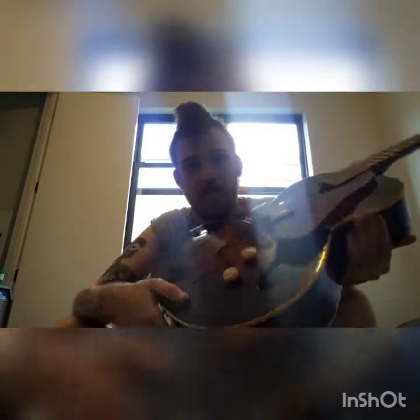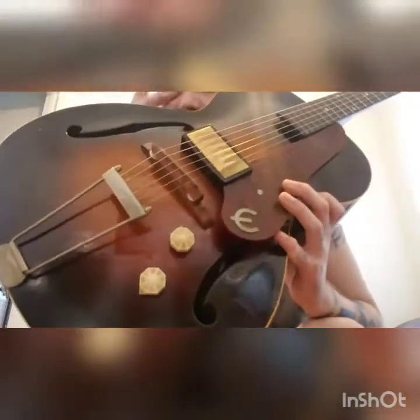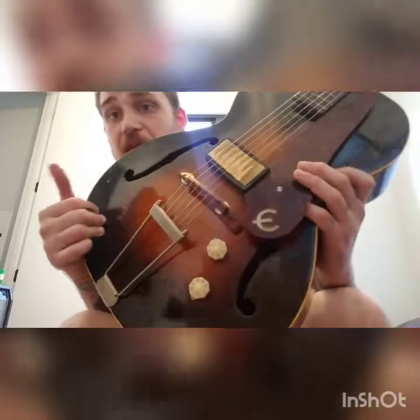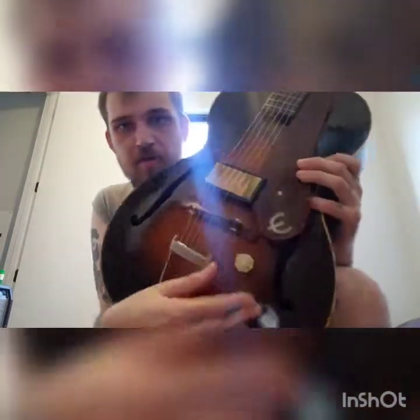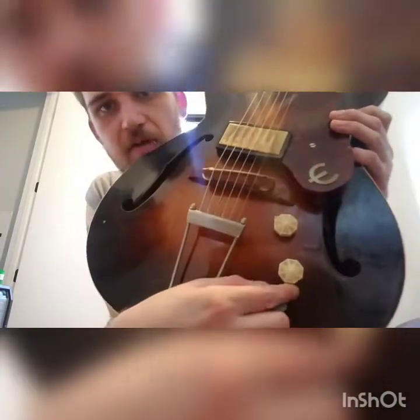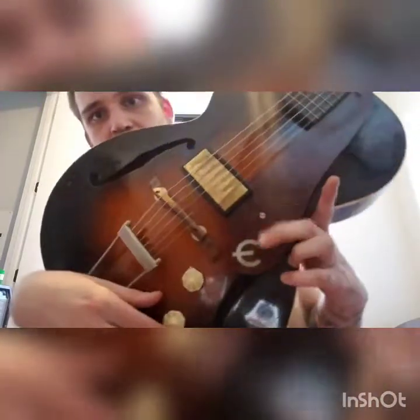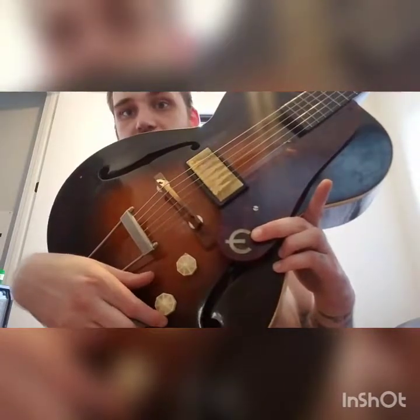These knobs, again, they're really cool. I've never seen these on another guitar. Actually, strike that. I've seen an Epiphone Century from the same era, like a 1949 Epiphone Century with these same knobs on it, but they've got these little arrows on them. I thought these were ivory, but it actually feels like they're just hard plastic. But still really neat. It's got the old Epiphone logo right there on the pick guard where you want it.